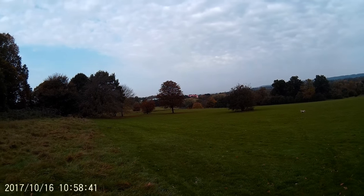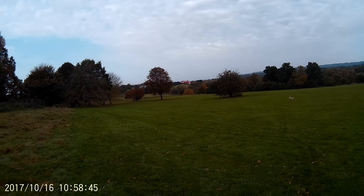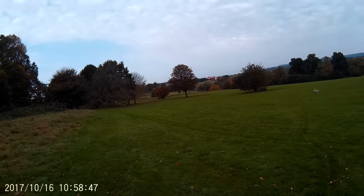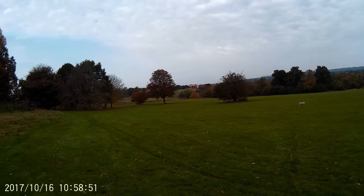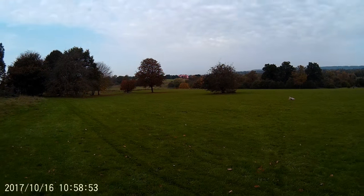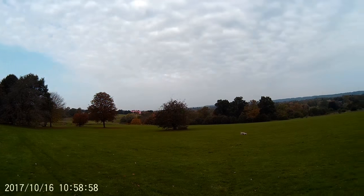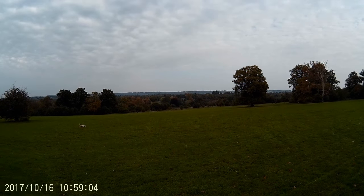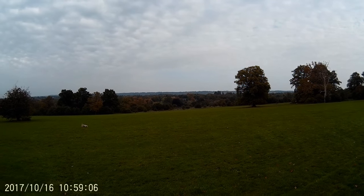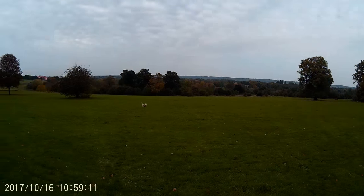Over the weekend they've had the October Beer Festival on. So I dare say there might be a few sore heads today, and yesterday. I don't know when the main night was, probably Saturday I would have thought. But as I pan round, you might just catch some buildings in the distance. The one to the left is Moat House.